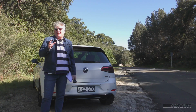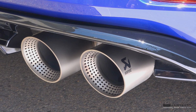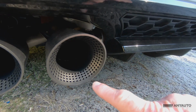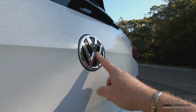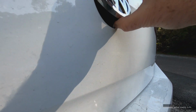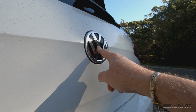I don't often get excited about exhaust systems, but this Akrapovic exhaust system is titanium and saves 7 kilos. If that just doesn't look sexy, I don't know what does. And there's another set over the other side too. And this badge on the back is how you lock and unlock the back door. You lift it to open. Underneath here also is the camera that only comes out when the reverse light comes on.